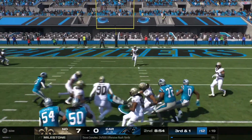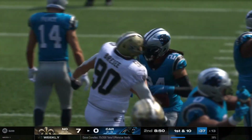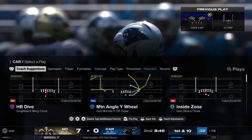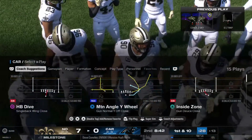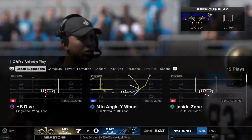On 3rd down, they go with Brooks. And he takes it down to the 13 and picks up the first. Give him the 3rd down conversion, 5 yards on the play. Even though they gave up more than they wanted to on that play, it actually illustrates how well they bottled him up throughout the game because that was his longest run of this contest.